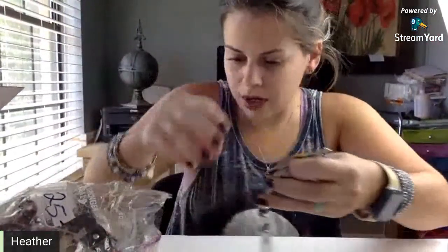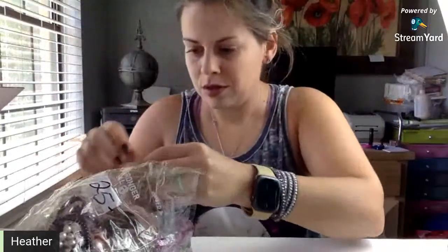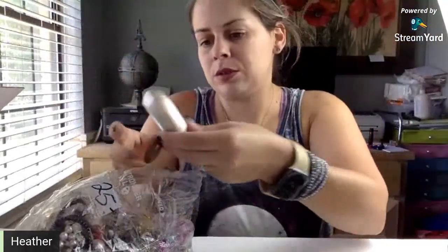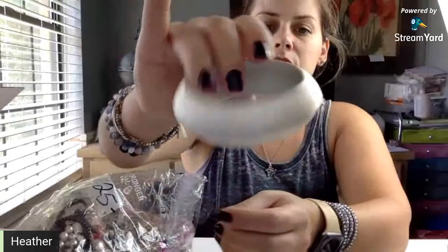Broken chain, silver toned. Sorry, I can't clear my throat. Let's get that sterling silver and my mood ring. I need to put the mood ring on. Get that out of there. And that's broken. I don't know if those are glass, but they might be gemstone rocks. This big old bracelet out of the way. That might sell at the garage sale.